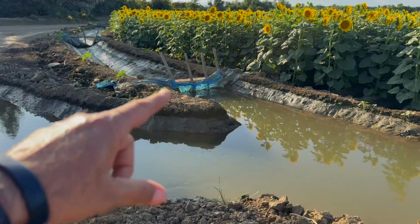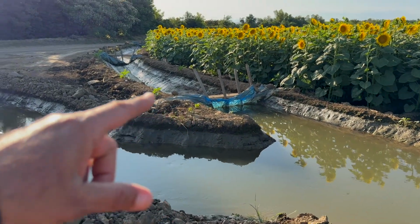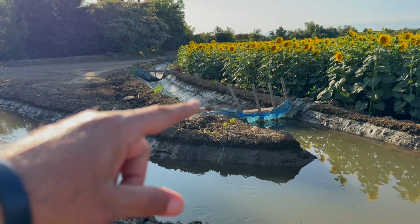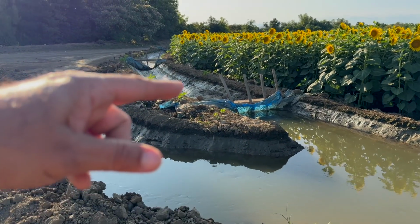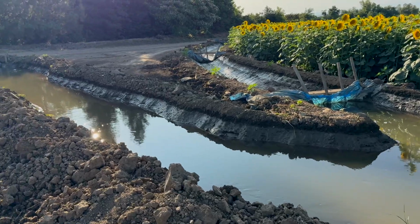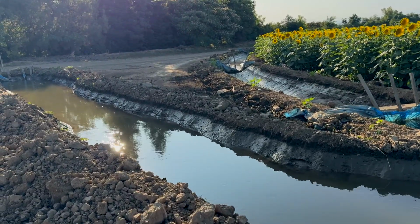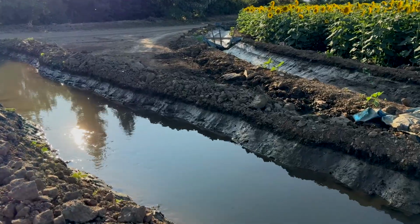Here's an example of how they divert the water, and they dam it. Every so often they have these, and they just lift up that tarp and keep the water from going in the other direction. It's so impressive and admirable the way they do this. I love it.